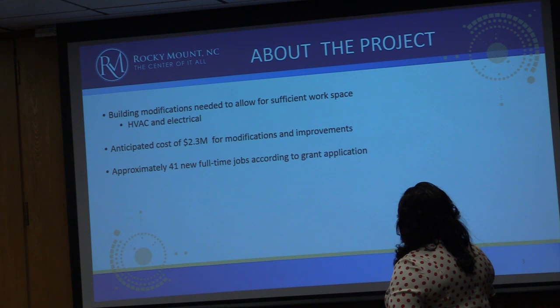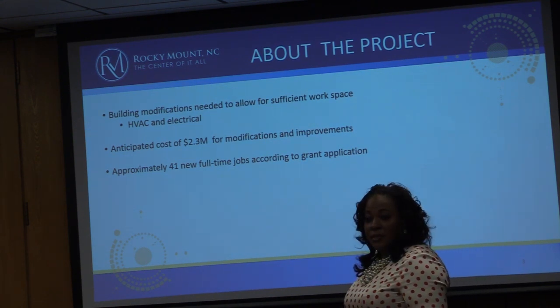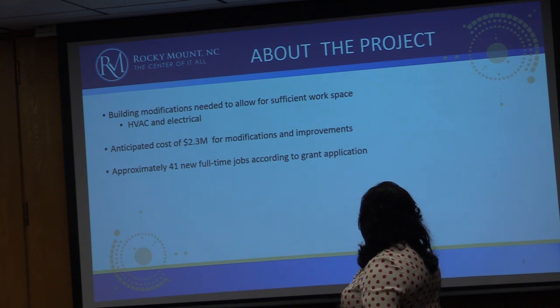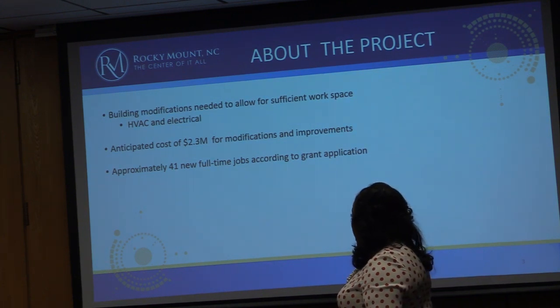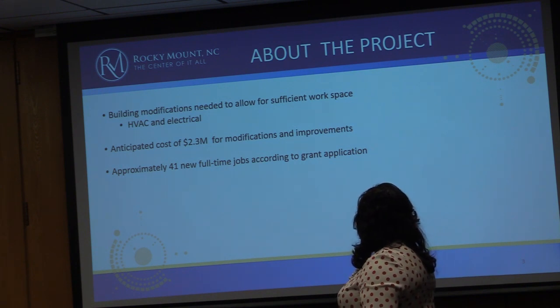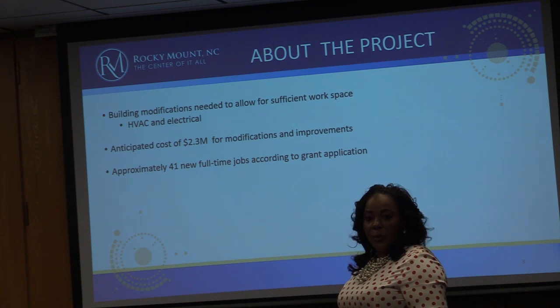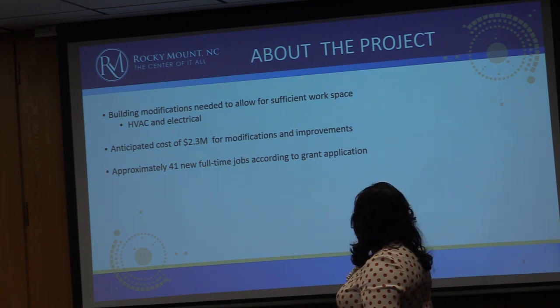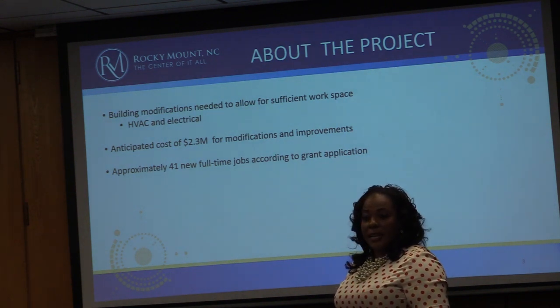In this facility, they are looking to do building modifications needed to supply sufficient workspace. They're also looking to modify and improve the HVAC structures there, as well as electrical improvements. The anticipated cost for these modifications and improvements will be a $2.3 million investment, and approximately 41 new full-time positions are expected according to the grant application.